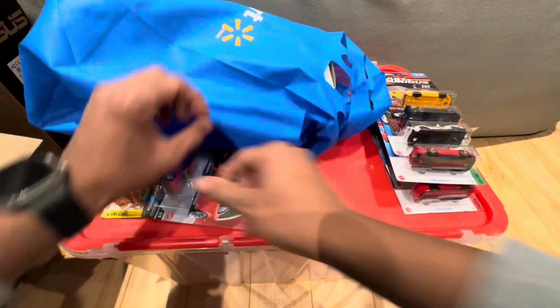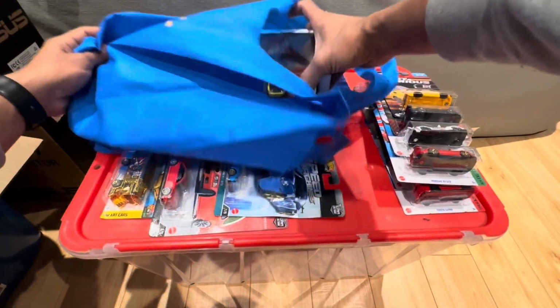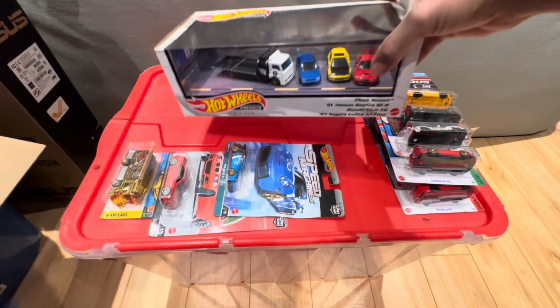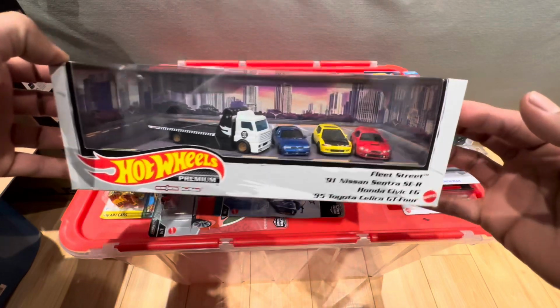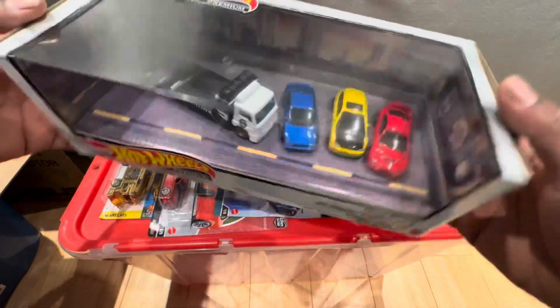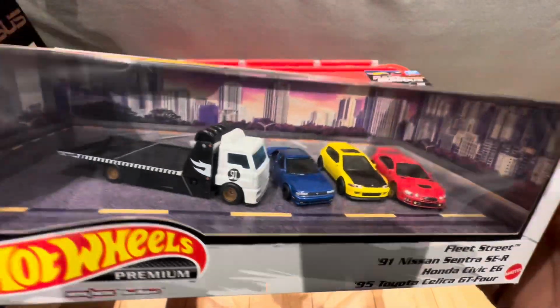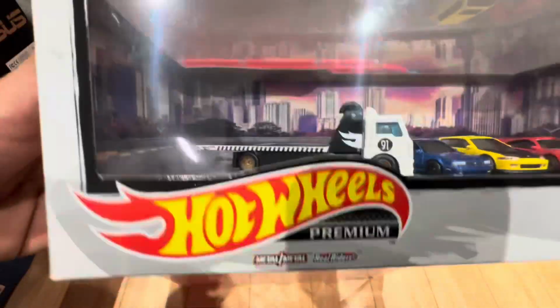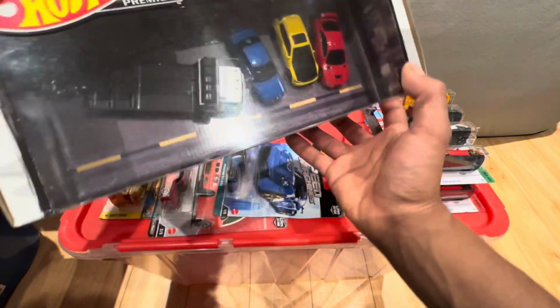Let me make sure I leave everything of what I got in today's video on top of the table. And last but not least, this was the main reason why I went: a Fleet Street. Oh yeah, I'm going to be also opening this. For the price that I got this, I can't even believe it. I stole this thing from this guy and I'm so excited to open this one, man. Going to be my first car hauler for my sets. Can't wait. So let's get to the opening of that stuff, guys.